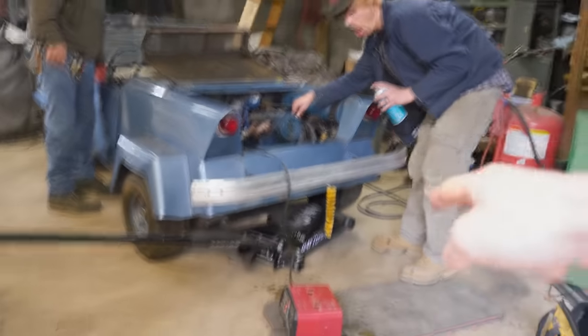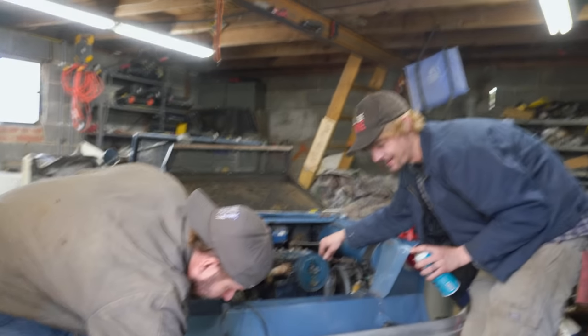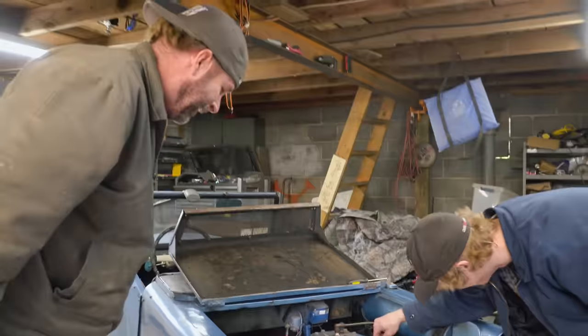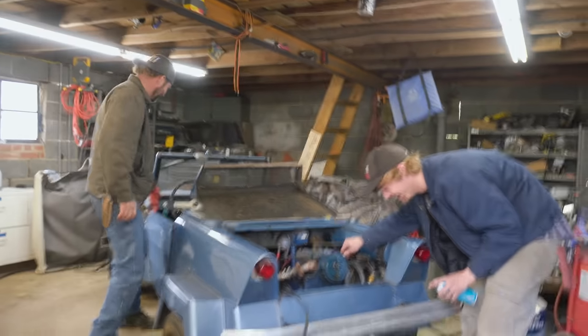Ready? Oh! Water just came out. Right on the battery charger. Why is there water in there? Probably because it's in an upwards angle. Let's do it again! Let's do it again! Crank it.